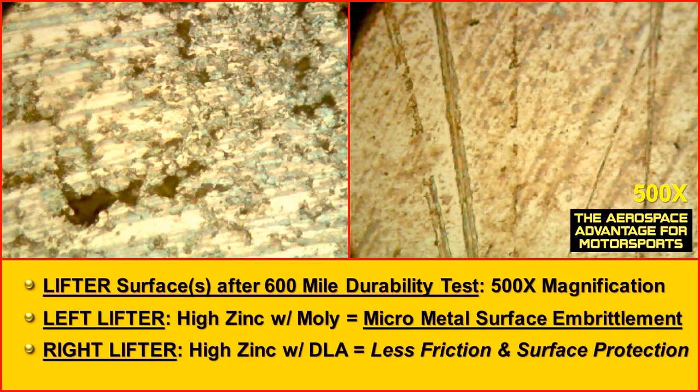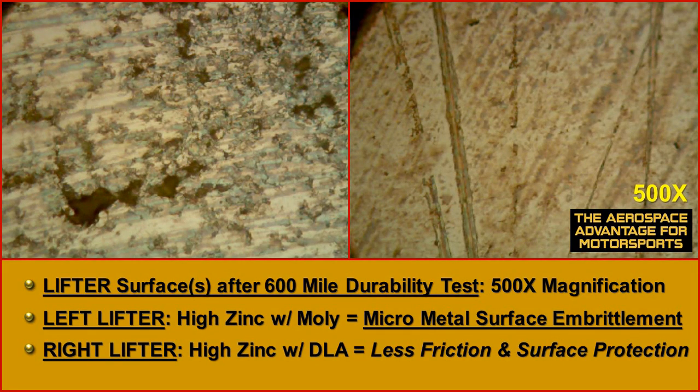With a 500 magnification, here's the lifter surfaces after 600 miles of durability test. The left lifter was the moly, and with the high zinc, you're going to see micro metal surface embrittlement. In other words, you can see where the metal is breaking off. And the right lifter had the high zinc with the diamond-like additives. You'll see that it provided less friction and surface protection. This is truly the aerospace advantage for motorsports in action at the toughest point of the engine.